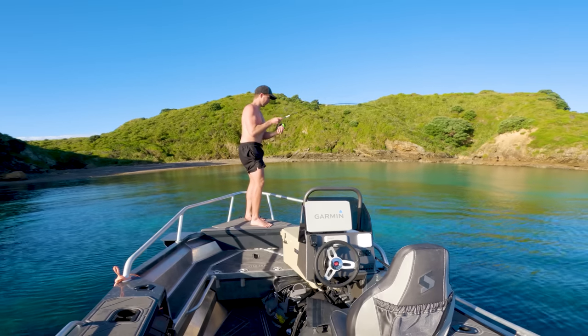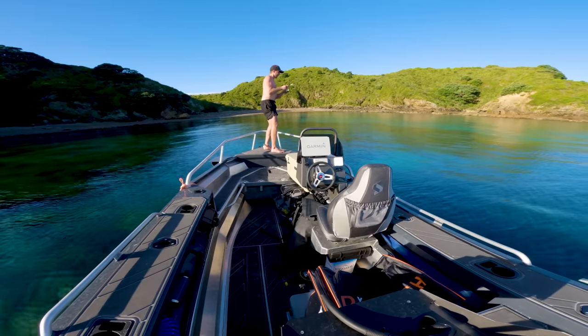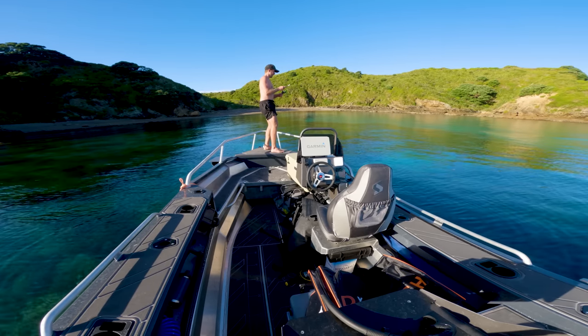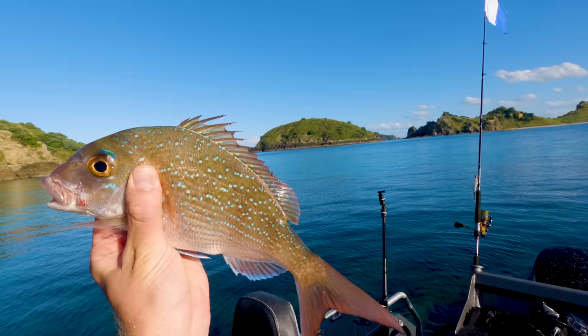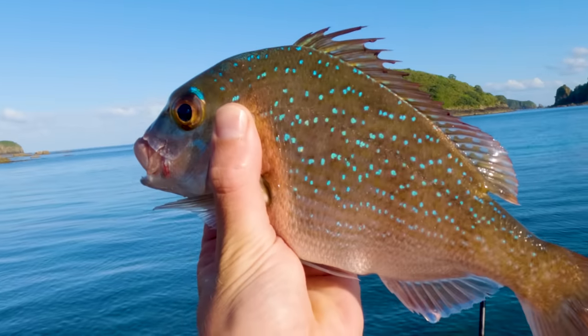Tell me I have to go down there and pull them out. Come out, come out, yeah, we got them. Got them out. Leather jacket bit the tail off the little bait junkie. That's a better snapper. That's a better one, slightly better. Look at the colours, look at those colours on it, man.